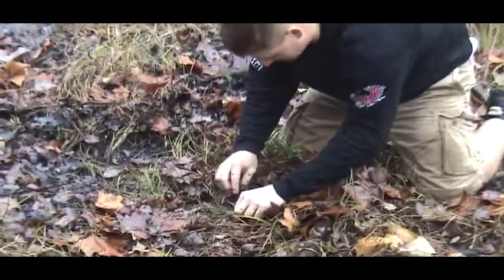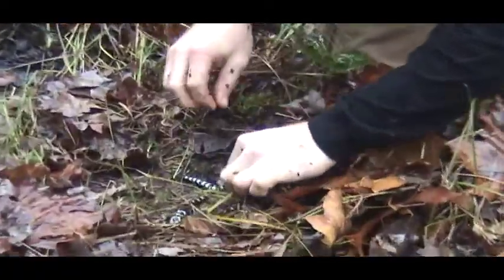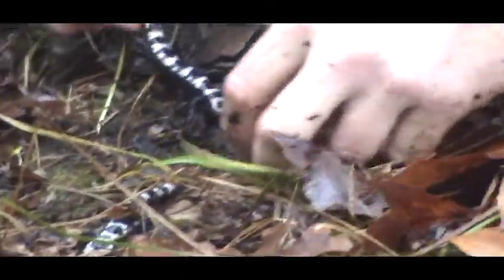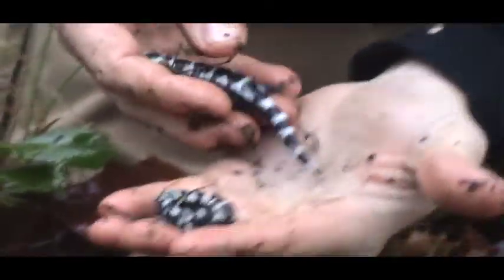Nice breeding pair. Gotta be a breeding pair. There's no way this isn't. This male is really long and narrow, and you can see the bulges from the top. Oh wow. Another nice round female. Look at that.